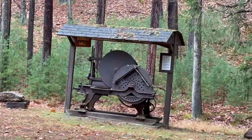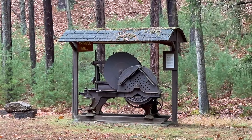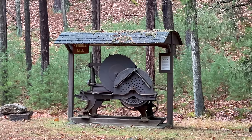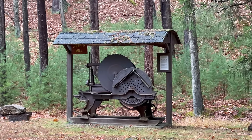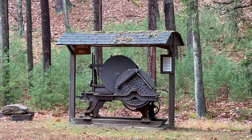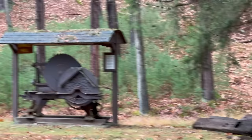Look at this. Not totally sure how that big saw blade turns, but that big saw blade used to turn real fast. And people would just run pieces of wood through it to create shingles. Probably not the safest thing, but pretty cool. All right, we're rolling. Let's get this show on the road. Let me show you the rest of this little park. Oh, look at that little creek. I'm gonna get sucked into another creek.